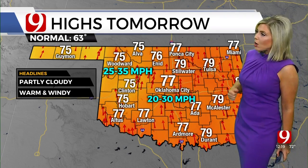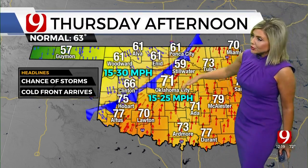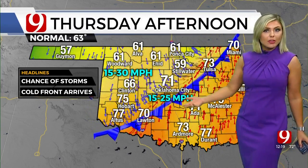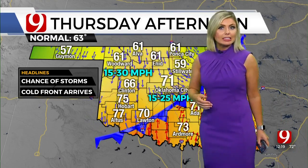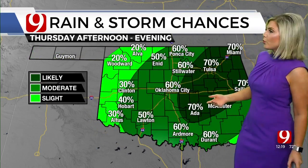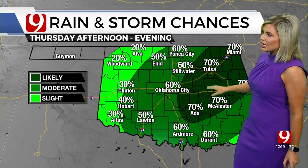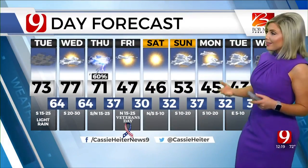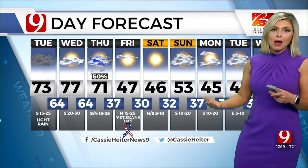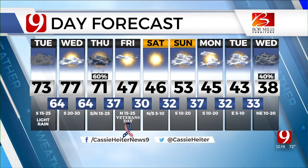That south wind's also going to help between 20 to 30, but it will be a little bit more windy out west. Thursday afternoon, here comes a cold front. Out ahead of it we're going to be in the low 70s. Behind it during the afternoon, temperatures only in the upper 50s and low 60s with a breezy north wind. And during that time, there is going to be a chance of rain and storms in central and especially eastern Oklahoma. Not a huge difference, but it's certainly going to be a little bit more likely just to our east and northeast. Nonetheless, there's going to be some rain around, but behind it, it's going to be cold. So I think that's going to be the bigger impact from this front.